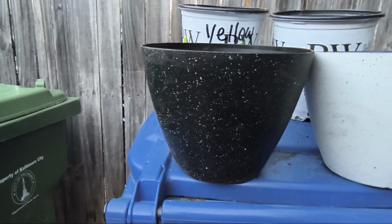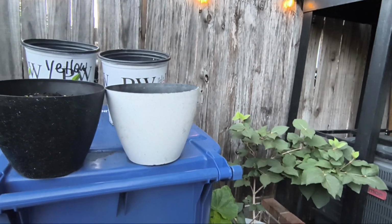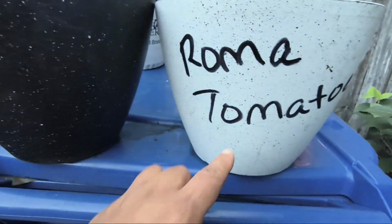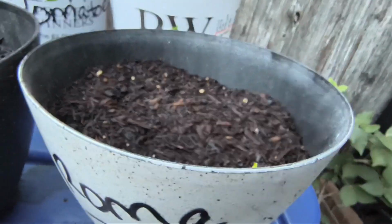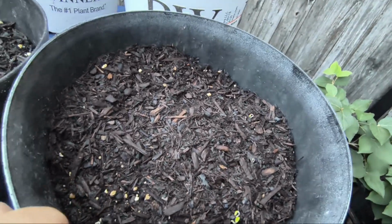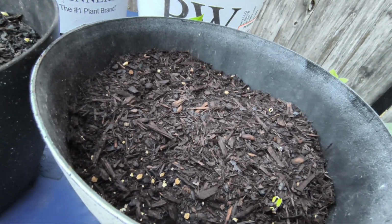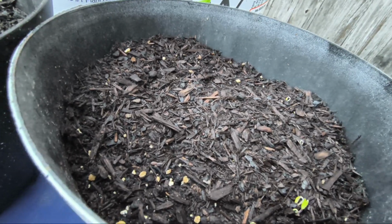So I'm going to go over to these pots here. In this pot, I have a Roman tomato. If you look closely, there's a little bit of germination. And let me tell you guys, the way I put that in is I literally sliced the tomatoes and put them in there and just layered a little bit of dirt, fertilized it, and went about my business.